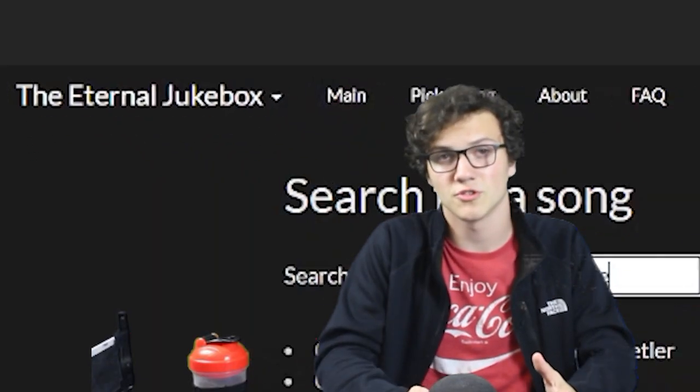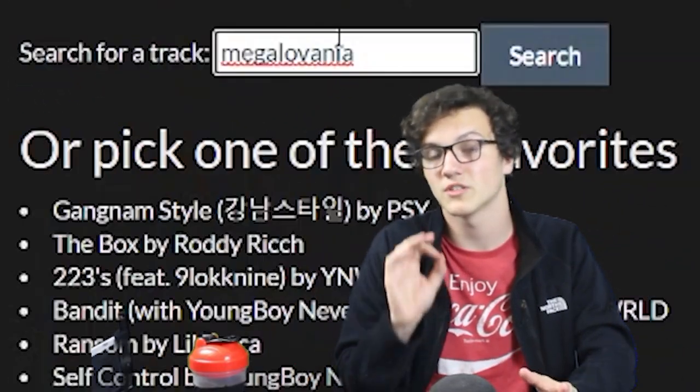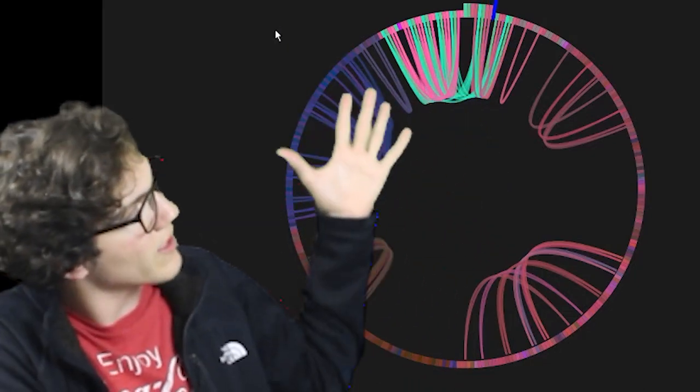So next up is actually a pair, even though the creators have nothing to do with each other, they're about music. The first one is Eternal Jukebox, and all you have to do is put in a certain song, and it will show you different pathways leading to different spots. Basically what it does is it creates an infinite loop of the song.